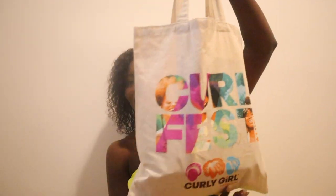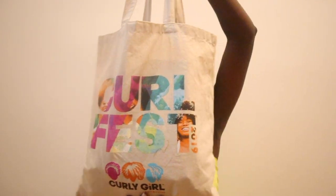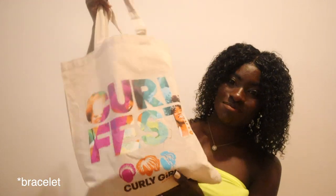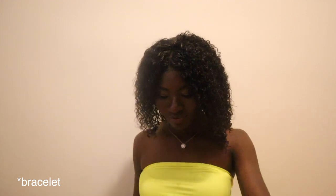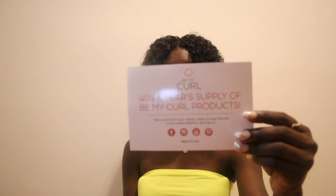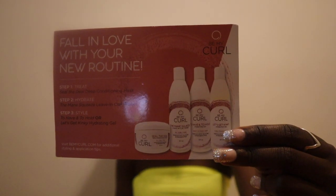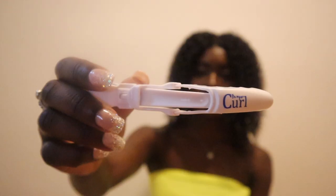But nevertheless, this tote bag to carry around helped me so much because I was able to put my purse in it, I was able to put my tripod in it, and I was able to put this awesome bag that I got from Curlfest for me, VIP. I took off my sticker, but yeah, we're VIP. So, go first, just hashtag be my girl. This says fall in love with your new routine. And then I came with this lovely clip that also says that.